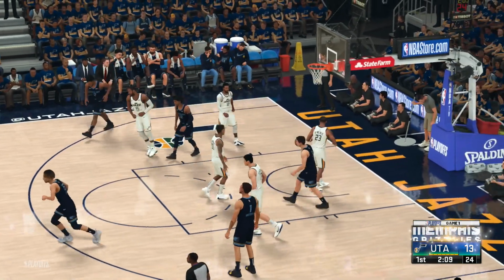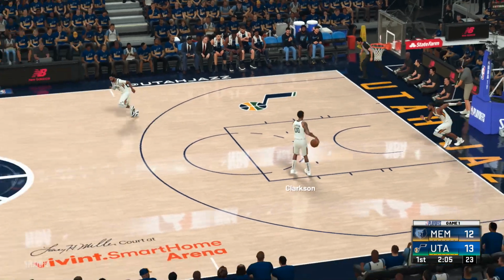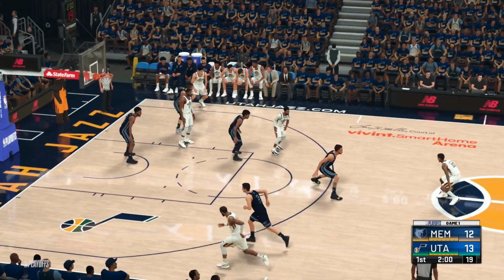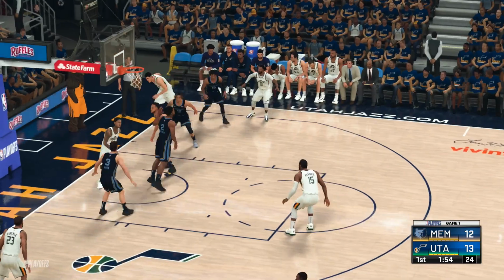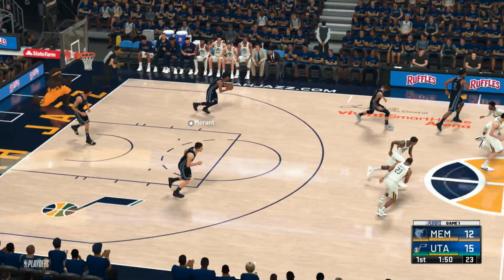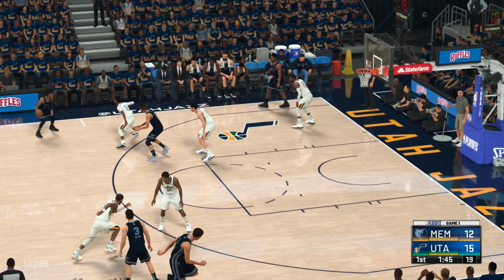The shot from the low post is good. And boy, did he ever sell the pump fake. Worked to absolute perfection. And here's Clarkson. He brings it up for the Utah Jazz. That one's in. His first bucket of the game. He's 1 for 2. That's a well-timed, well-coordinated play. Comes right off the pick for the lay-in.